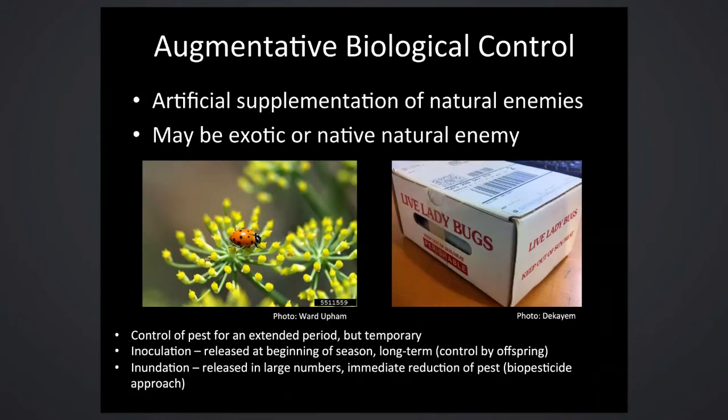Then we have augmentative biological control. In this case, we are supplying natural enemies to control a pest. That pest could be exotic, or it could be a native natural enemy. And we're not expecting permanent control with this. It's temporary, and there are two kinds. One of them, inoculation: we're releasing something at the beginning of the season, and what we're expecting is that that insect is going to lay eggs.